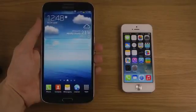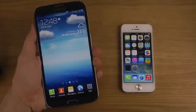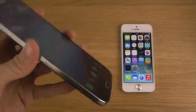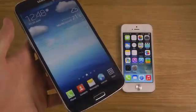There are two Mega phones out. It's the Mega 5.8 inch, and it's also being called Mega 5.8. And then we do have this one, which is Mega 6.3, which is insanely big, insanely awesome. The only negative thing is that if you want to have the best, this one is only a mid-range device, so it doesn't come with the best specs.